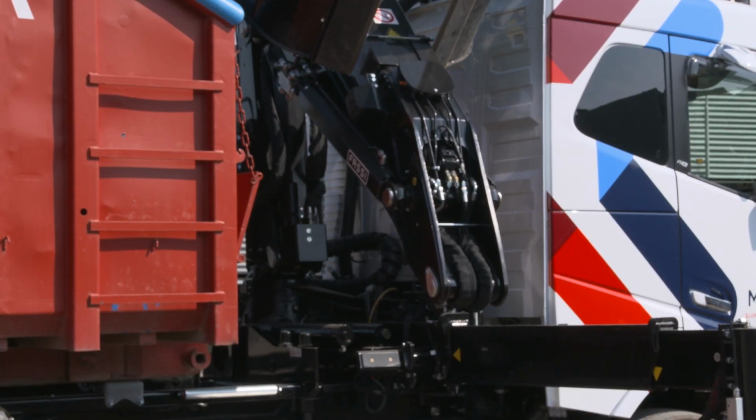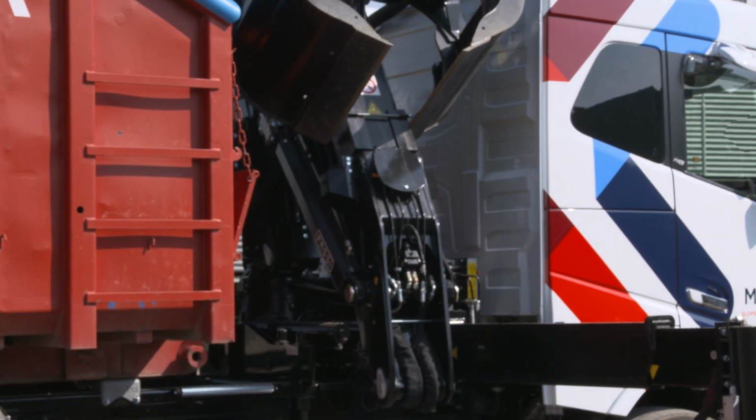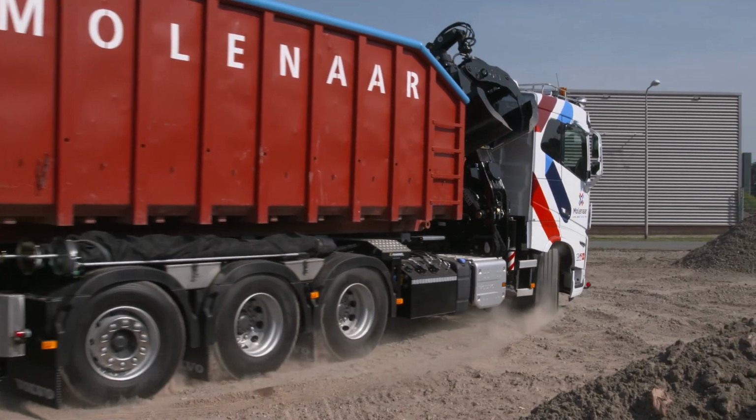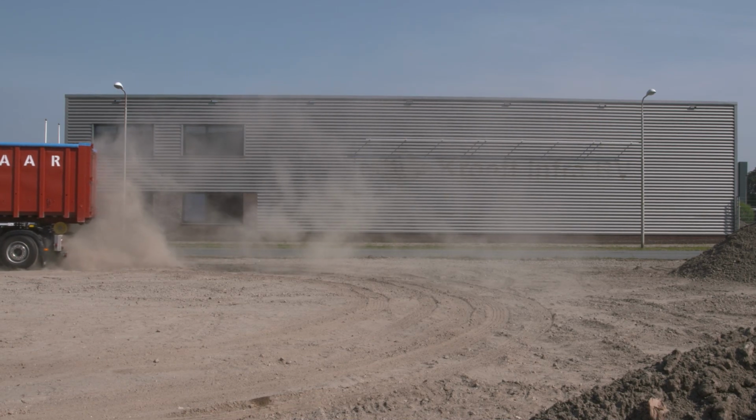The load is ready, and Joey Splinter has finished the job. He will arrive at the construction site early and is very happy. He loves to amaze people and knows that all this is possible thanks to the F245AZ crane.